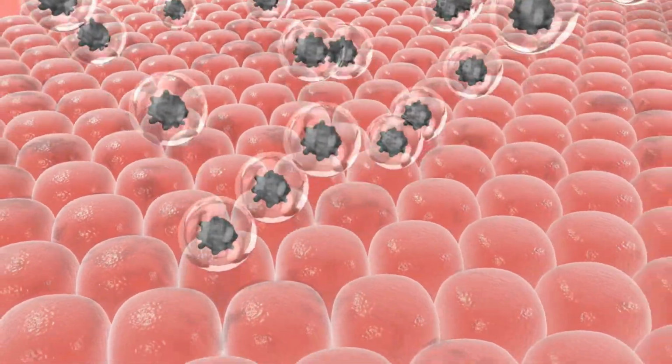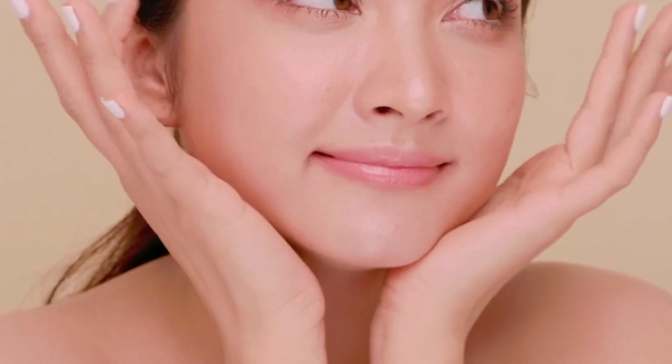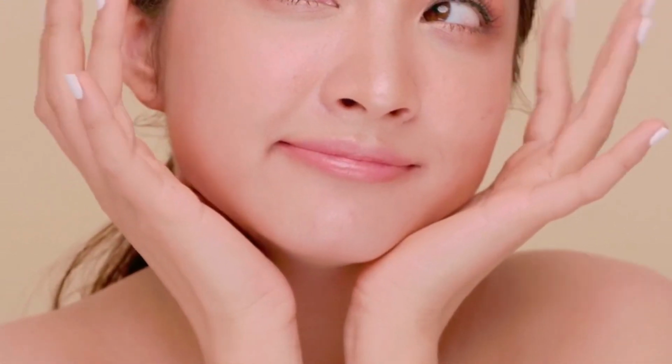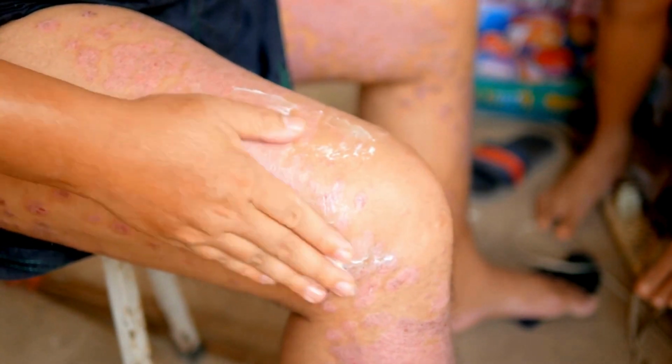Initially, necrobiosis lipoidica may manifest as little skin pimples. The skin may turn yellow or brown, and it may feel strange, thickening, or becoming shiny. This skin condition appears and disappears in stages. The affected skin region may become sore or itchy while it is active. While it is rarely severe, problems can occur.